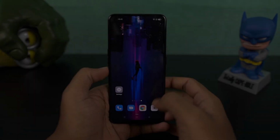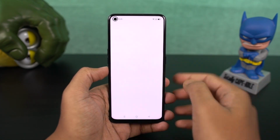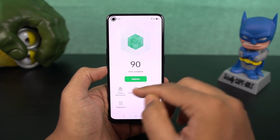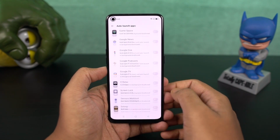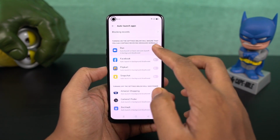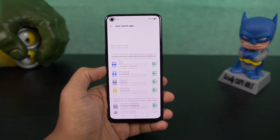Next we have Startup Manager. Now just like the name suggests, it's a feature that allows you to stop applications from auto starting in the background. Now most of these applications automatically start in the background and then drain your battery life. And for the most part, just applications like maybe Instagram or WhatsApp need to be allowed to auto start. So you can disable auto start permission for all these applications and further improve the battery life.